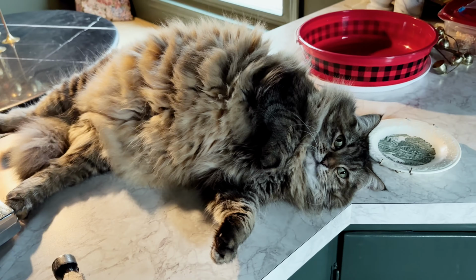Speaking of counters, this is the type of cat parent I am. She's crazy. Okay, so now I'm gonna start working on the dining room.